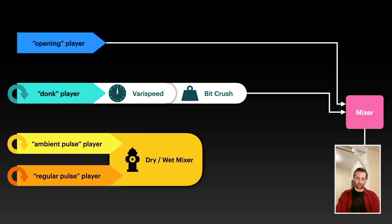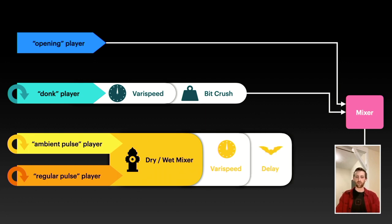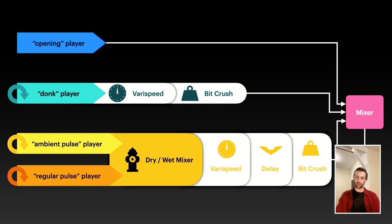And then the next thing we have to deal with are these two players. So there's this dry wet mixer that they both get fed into. Dry wet confused me for a really long time. A better way to think about it is just like hot cold. So you can mix these two together however you want. And that gets fed into a var speed, so we can adjust the speed along with the donk player. It gets passed through a delay and eventually also gets bit crushed and fed into the mixer. And then you have this entire thing playing the whole time.